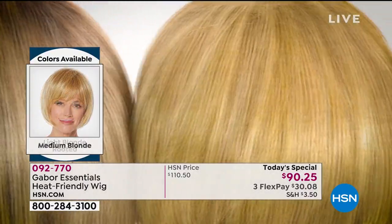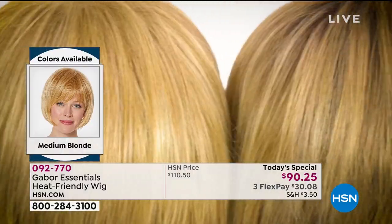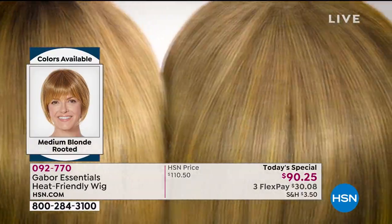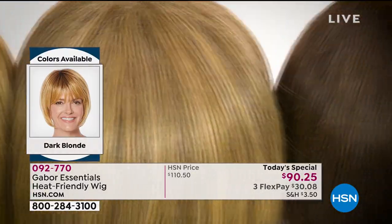Okay, 5 o'clock. So you saw the light brown rooted. That one is brand new. The medium blonde, there's the medium blonde rooted. So the two rooted colors are offered for the very first time. That's the dark blonde, so that would be the darkest of the blondes.